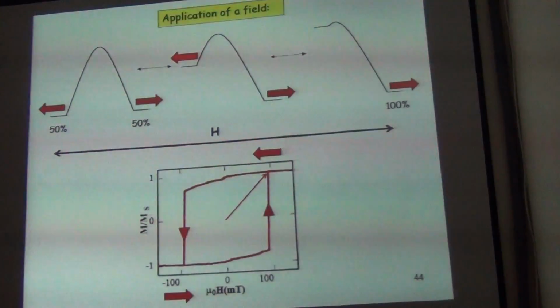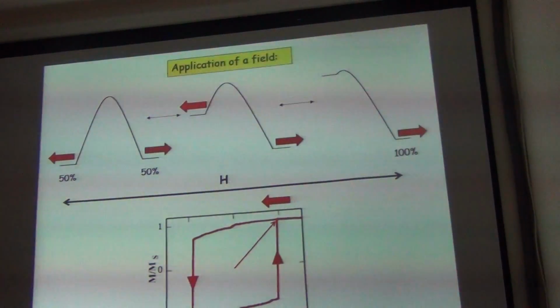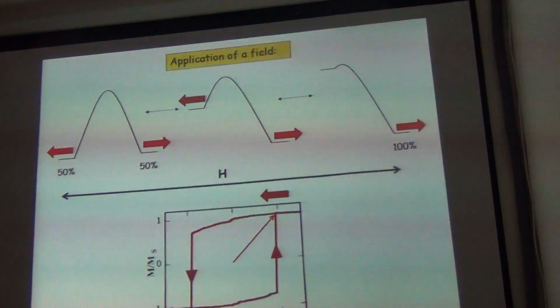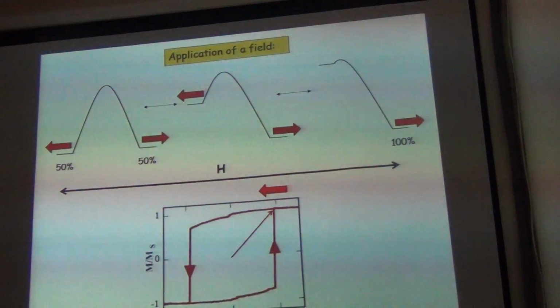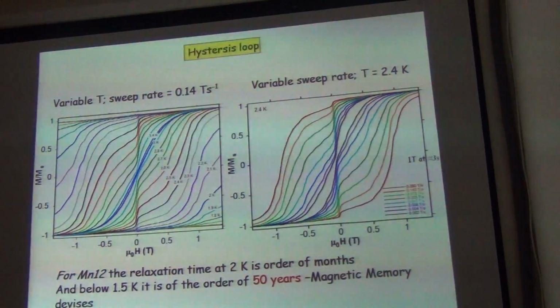So this is basically the application of field. We have a 50-50 possibility. Then we apply a magnetic field. One is more stabilized than the other. And then with the field on the other side, the extreme side, we actually saturate. So this is the hysteresis that we are looking at from this perspective. Now the hysteresis loop again.